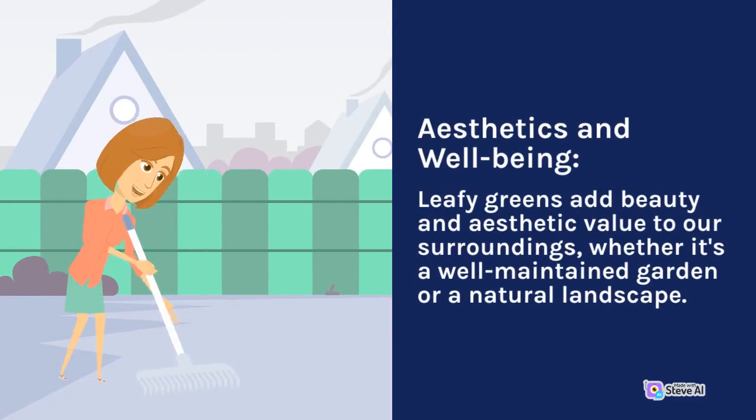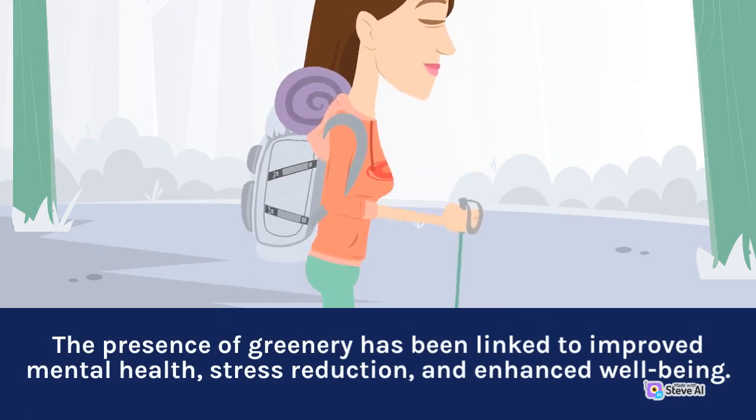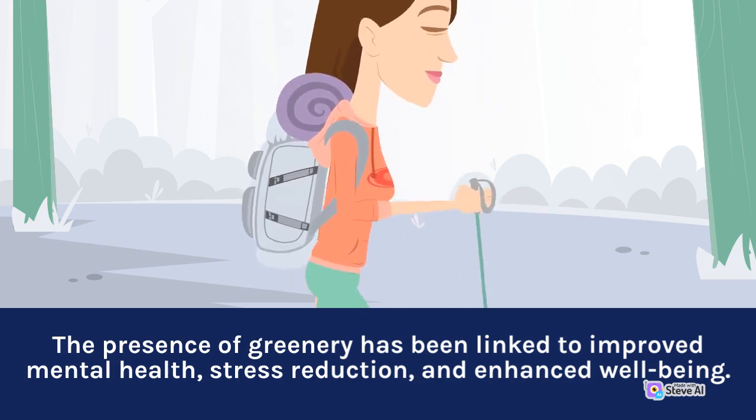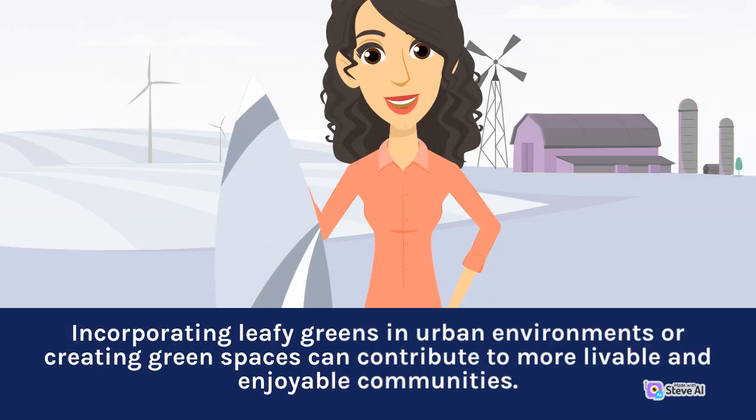Aesthetics and well-being. Leafy greens add beauty and aesthetic value to our surroundings, whether it's a well-maintained garden or a natural landscape. The presence of greenery has been linked to improved mental health, stress reduction, and enhanced well-being. Incorporating leafy greens in urban environments or creating green spaces can contribute to more livable and enjoyable communities.